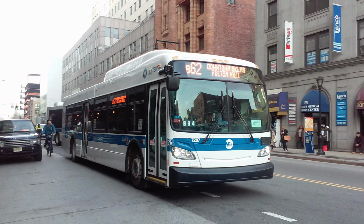Transfers available to A, C, F and R trains. This stop is J Street and Willoughby Street. Next stop, Smith Street and Livingston Street. Transfers available to B25, B26, B38, B41, B41 Limited, B52, B57, B61, B65, B67 and B103 Limited. This stop is Smith Street and Livingston Street. Next stop, Borum Place and Schermerhorn Street. This stop is Borum Place and Schermerhorn Street. This is B62 to downtown Brooklyn Fulton Mall.